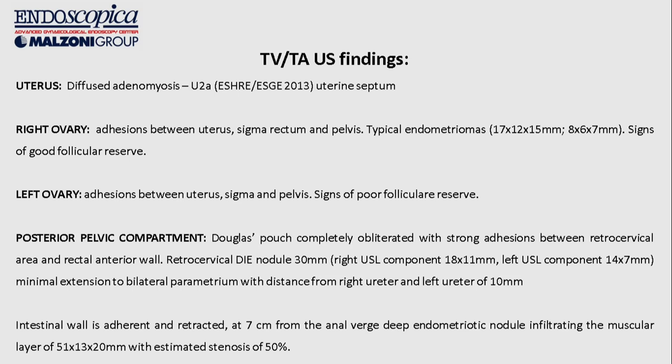On the posterior compartment, there is a complete obliteration of the pouch of Douglas with strong adhesions between the retrocervical area and the rectal anterior wall, with a retrocervical deep infiltrating nodule of 3 centimeters, with a component infiltrating the uterosacral ligaments on both sides. 18 millimeters is the maximum infiltration on the right uterosacral ligament, and 14 millimeters on the left, with minimal extension inside the parametrium bilaterally, with a distance from the right and left ureter estimated at no more than 1 centimeter.